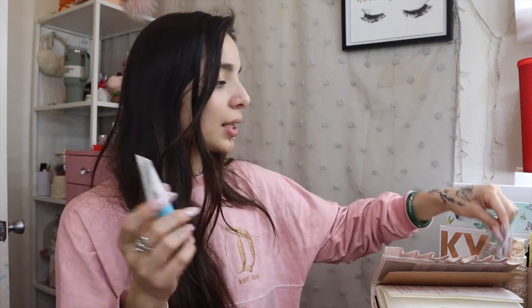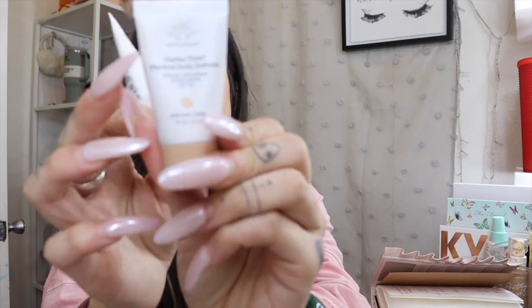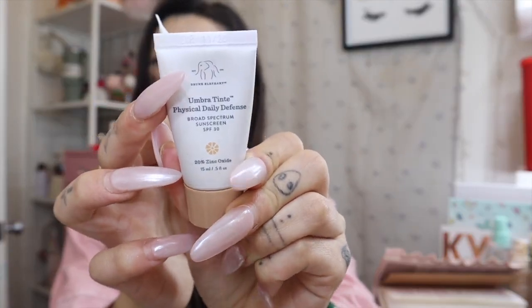So I was just speaking about how this has chunks in it, and that's why I don't really use it too much. And I'm looking at it, and it says expiration date is 12/2021, so this has been expired for quite some time, and I didn't even realize it. So I guess there's really no point in me using this. Let me look at the other one. The expiration date is 11/20. Okay, so these are both super old.